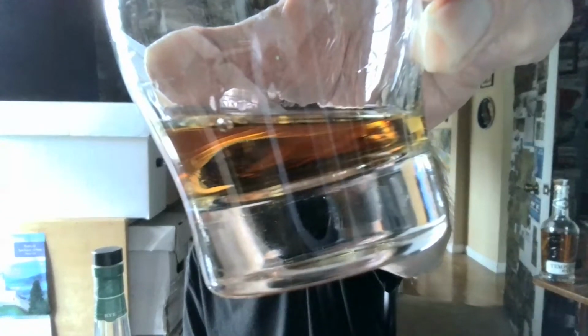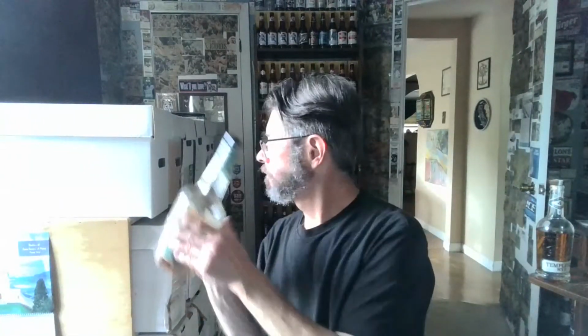This is a golden color, more gold than copper, really. It's pretty light. So one is bottled in Tennessee, one is bottled in Iowa, but they're both made in Lawrenceburg, Indiana. And one is 80 proof and one is 90 proof. And that's easy to do. You just add tap water to bring it down to the proof you want it.